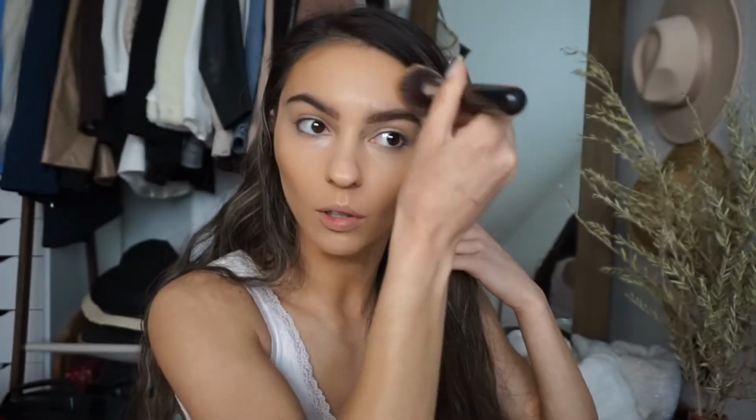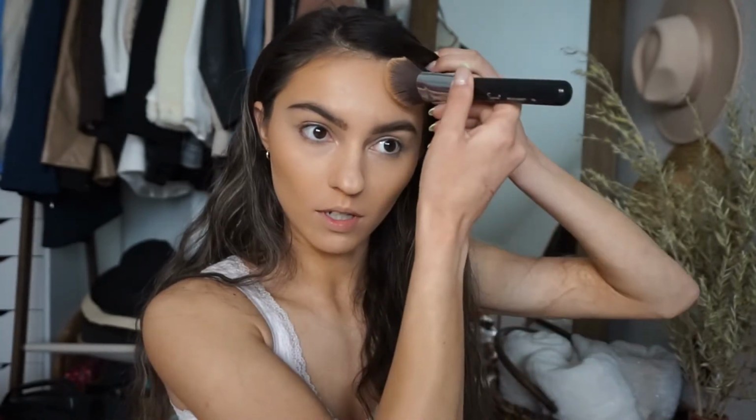Okay, I'm not gonna go all out with the contour and all that stuff. Just want to bronze up the face a little bit. I'm just gonna go back in with the sponge and make sure my bronzer isn't dragged down too much. Whenever I apply my bronzer, I'll just push the product upwards to avoid that. Just to show you guys, I go like this, upwards. I don't just go back and forth.